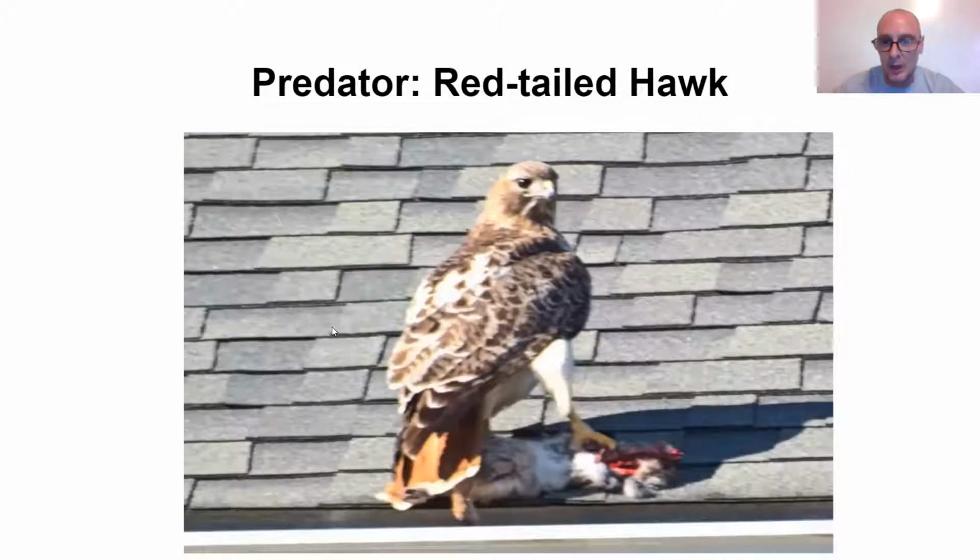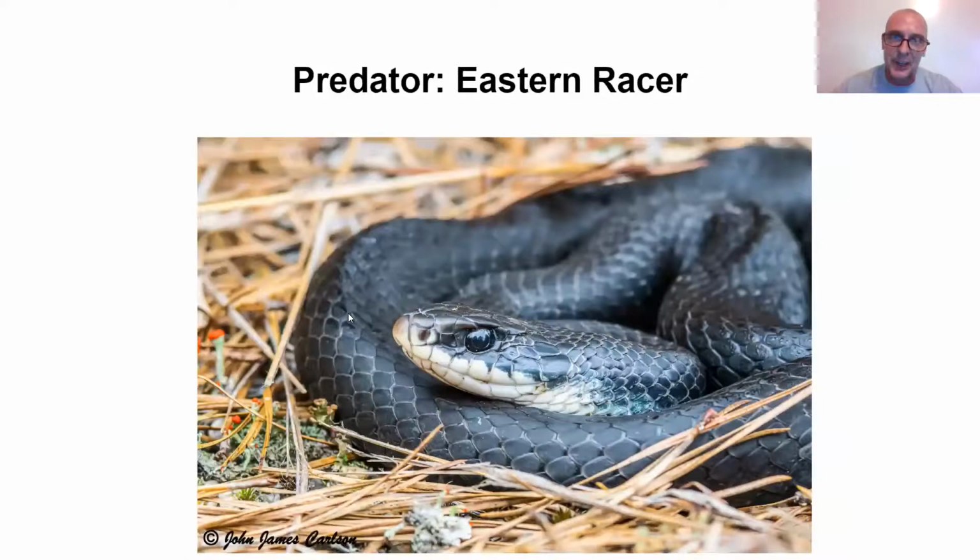The red-tailed hawk, one of the main predators around here in the Northeast. And the eastern racer. The eastern racers, they have a sick little method. They like to raid newly born rattlesnakes. And what they'll do is they go to each one, grab it by the head, then they'll jerk their head around until the neck snaps. Then they'll go to the next one, the next one, the next one. And they'll do that to all of them, and then they'll go and suck them all down like spaghetti. I love black racers, but they're pretty vicious to our venomous snakes.